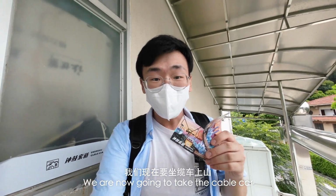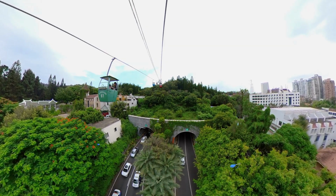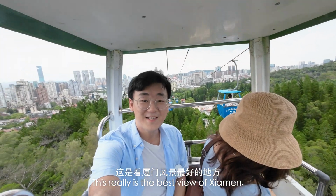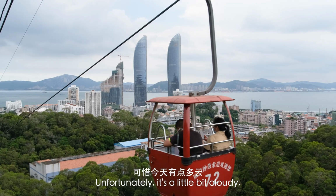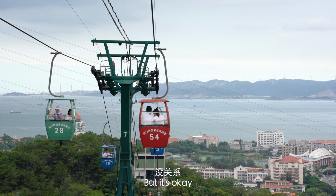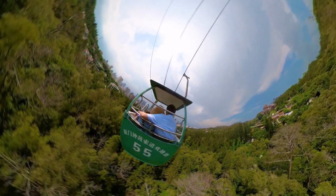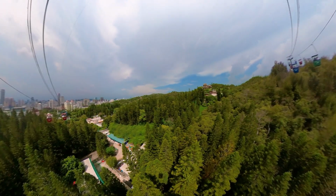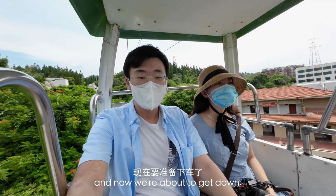We're now gonna go take the cable car up the mountain. This really is the best view of Xiamen. You can see everything from here. Unfortunately, it's a little bit cloudy. Otherwise, we would have taken this ride during the sunset, but it's okay. It's still really beautiful. Well, that short ride ended way too quickly, and now we're about to get down.